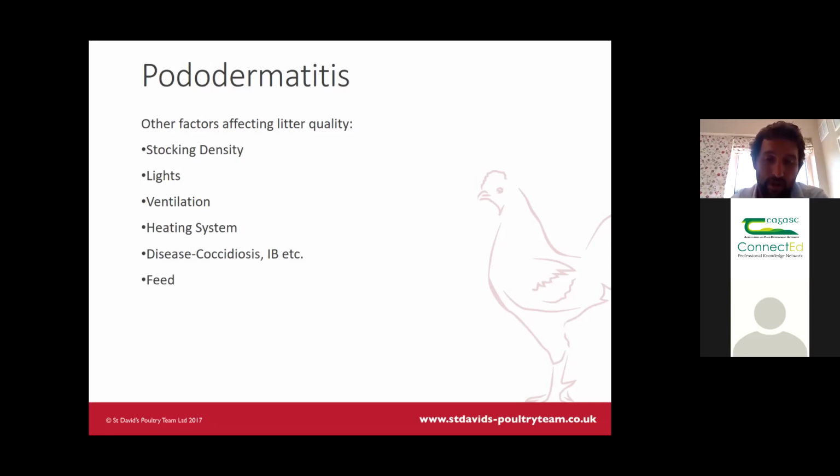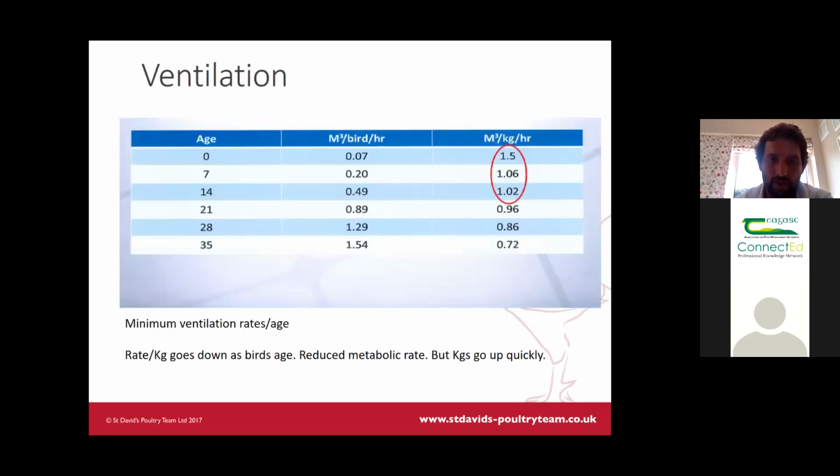So yeah, there will always be levels of pododermatitis, and there'll always be some wet litter, and not every factor is within the farmer's control. But I think we've had times where everyone within a certain group has issues, and the department have been fairly understanding that this is just a problem at the time. It's not an individual farm problem. You can do things to mitigate it, and some people are more successful than others. But anyway, this is just to say there's a minimum ventilation rate, and it starts from day one.